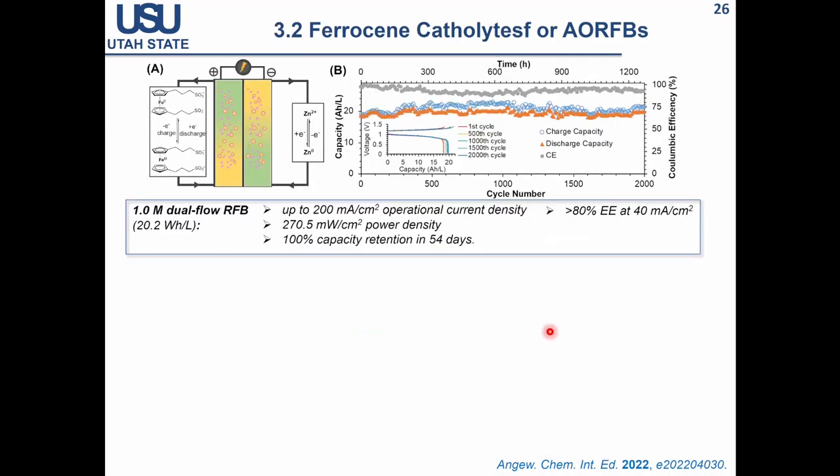So we demonstrated the iron zinc flow battery at one molar concentration. Under this concentration, it is 20 watt hour per liter. It is similar to the commercialized palladium redox flow batteries. With this battery, we can operate at up to 200 milliampere per square centimeter current density, and we can achieve more than 80% energy efficiency and 270 milliwatts per square centimeter power density. And the stability is perfect. You can see after 2000 charge discharge cycles and 54 days, the capacity did not show any decay.